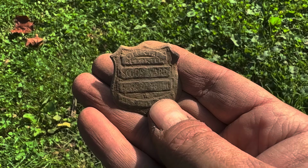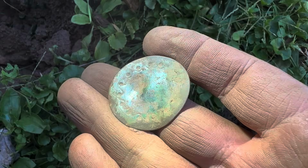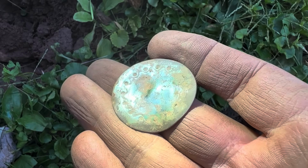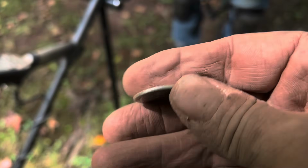We got some cool relics along the way, like some more crotal bell pieces, and of course my awesome dandy button with the hand-etched-in sunburst pattern on the front. But the real story has to be the coins. We just found so many amazing old coins. We found silver dimes and silver Washington quarters.